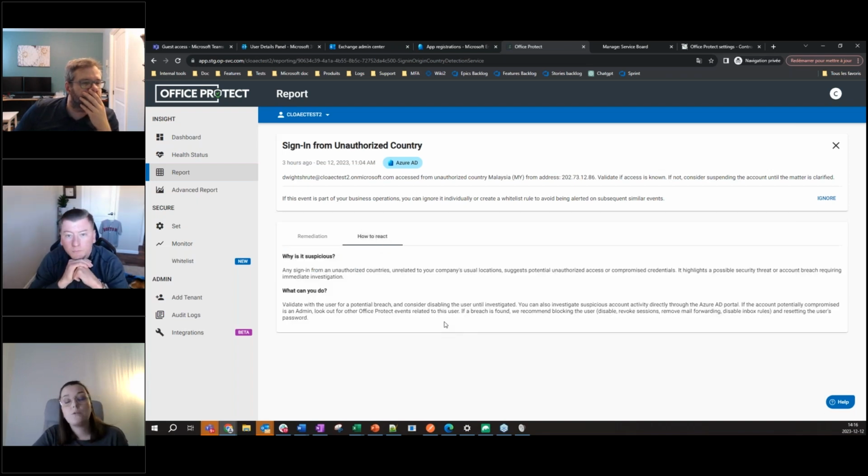And you also have a how to react tab here. This is all of the recommendations we have for you if you have any of these security events. So they are specific to each security event. So recommendations and explanation on why it should be treated as a suspicious event.